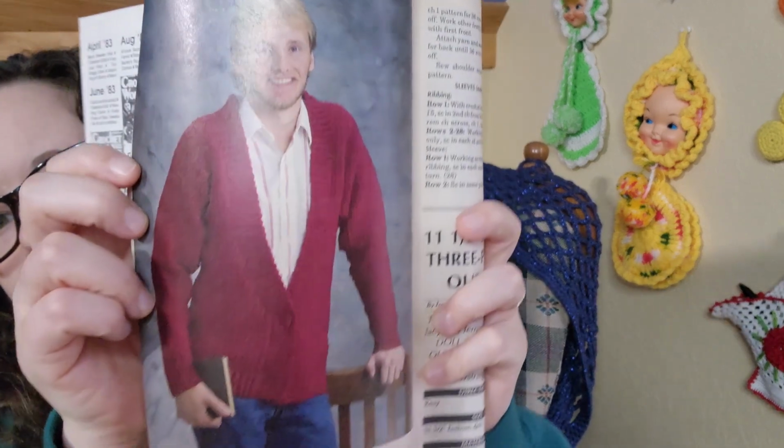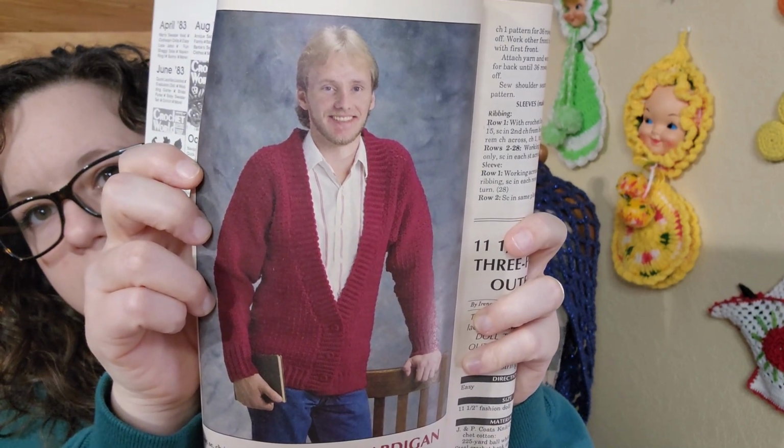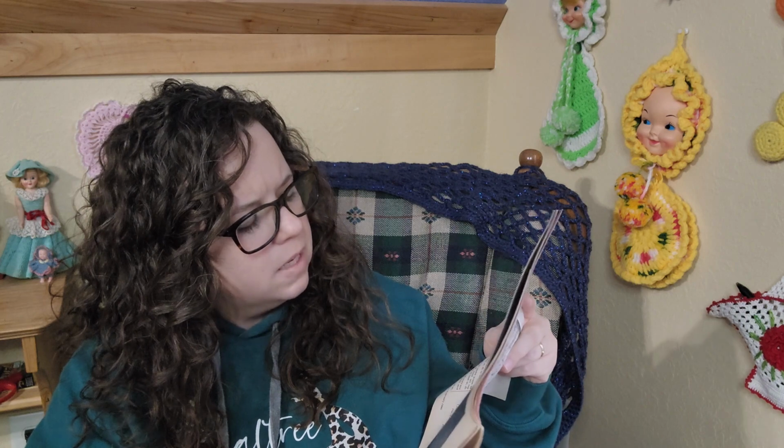So now we have a cardigan. Our wonderful burgundy cardigan is nicely unisex in design, so it will surely please all in the family. I'm going to fold this a little bit and hold it like this so you can see it without me showing the pattern. It's really cute looking. I find it interesting that it doesn't show the pattern for more than one size. It's only a medium.